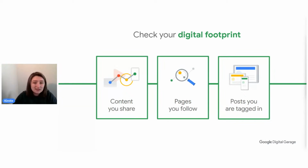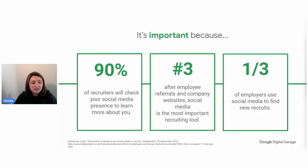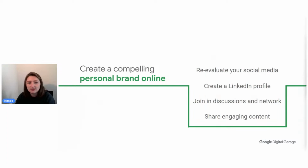To really hammer this home, why is this important? Well, 90% of recruiters are going to check your social media presence to learn more about you. And actually, after employee referrals and company websites, social media is the third most important recruiting tool. So have you checked your socials and made sure that they represent you in the best possible light for applying for work? And a third of employers use social media to find recruits. Some of these statistics are really sobering because a lot of us have really old photos or potential tags in photos that wouldn't showcase us as the best possible employee when we're first starting to tidy up this digital presence.